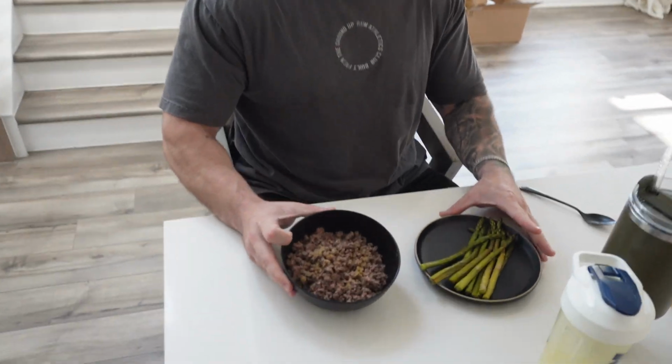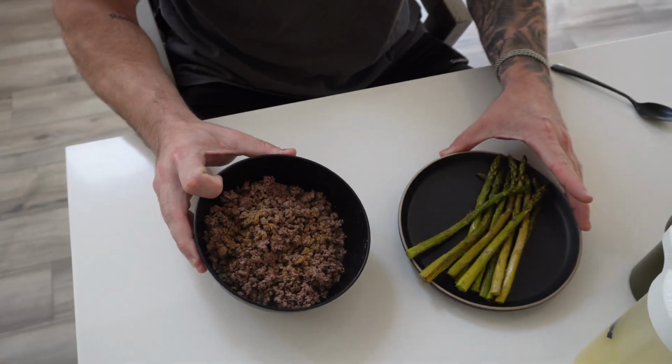Bird's eye view. Oh, okay. This is what we got. This is how it looks. 100 grams of asparagus, 200 grams of beef, 150 rice. Any seasoning? Ghee? Do you put any ghee in that one? Oh yeah, 5 grams of ghee in this one as well. So literally the exact same meal for the second time.